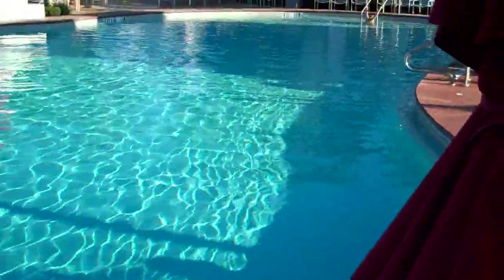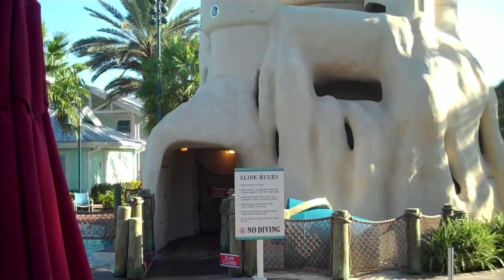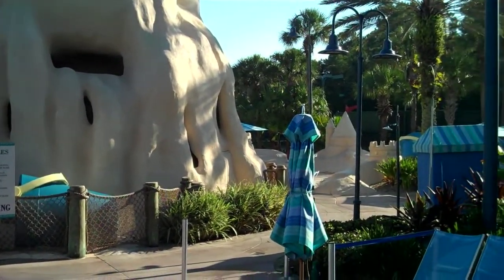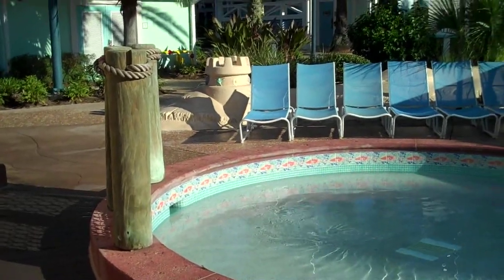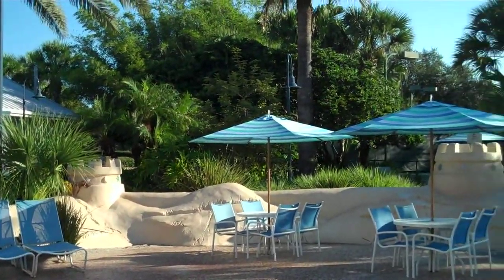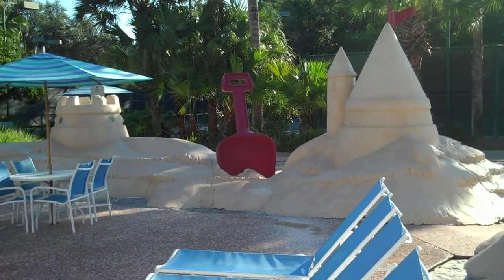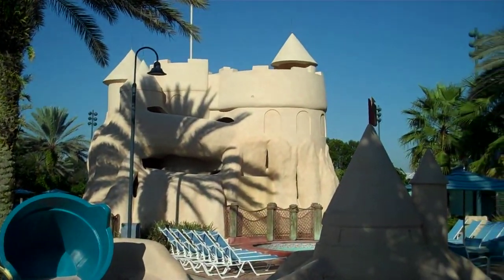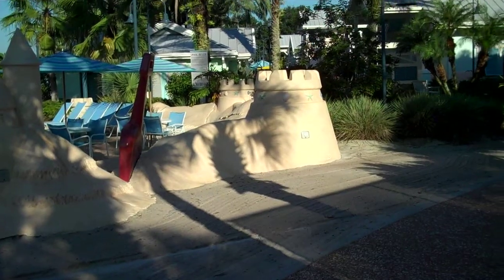And here's a shot of the big sandcastle looking slide. You can go in and climb up and slide down. It's very unique and cool. Here is the little kids pool, available for those that are too small to be able to swim with the big kids. Kind of the unique sandcastle theme continuing on. See the big sand bucket there, and the back side of the sandcastle slide. And as we continue panning over to the right, you'll see the tennis courts that are available for recreation as well.